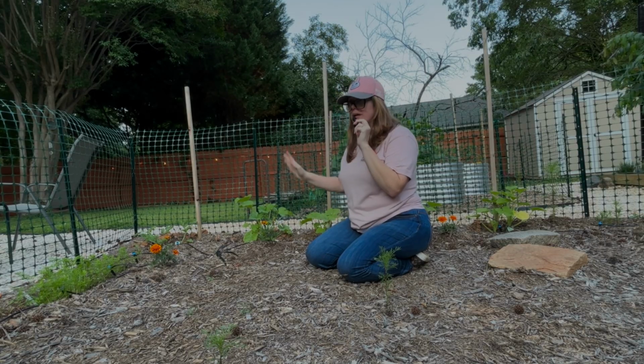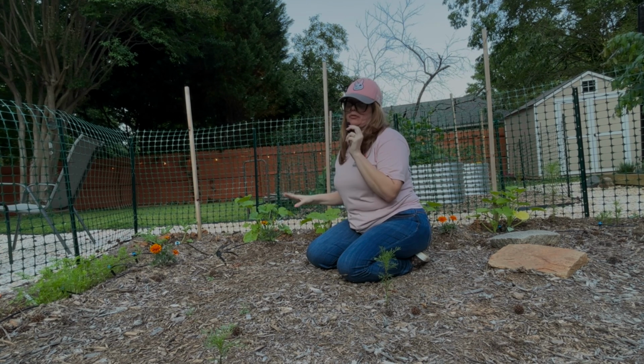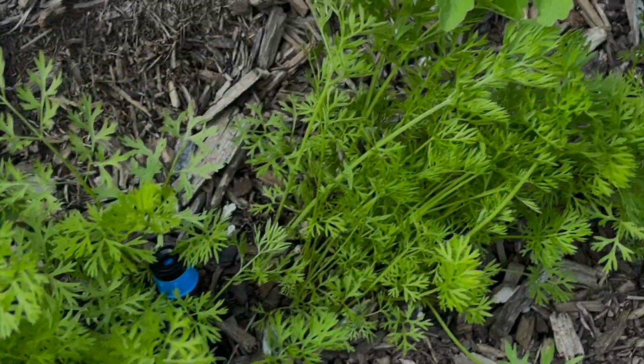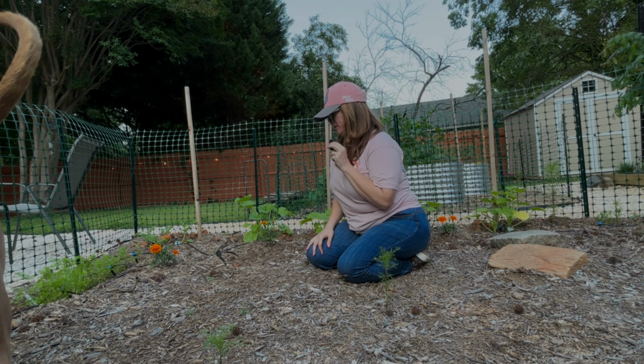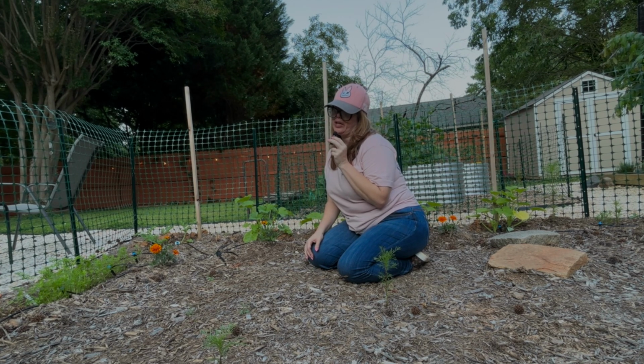Some other things that I'm going to do differently next year: I don't have a lot of crop that are going to be coming up. With the carrots, for example, I planted those too close together, so I'm not expecting to have a lot of carrot. Some of this is really just experimental, and I'm knowing a little better for next year of what I can do to produce more of a harvest.